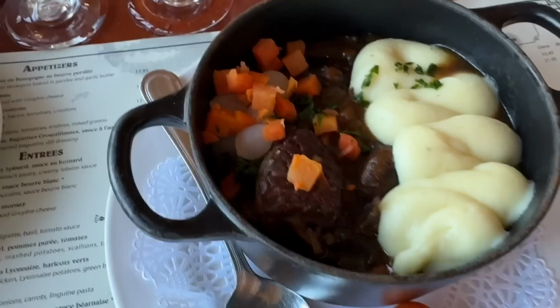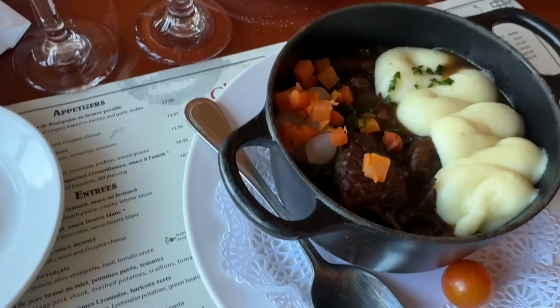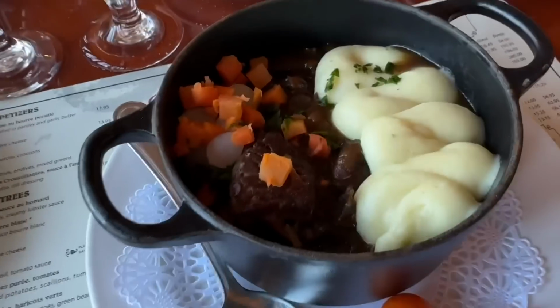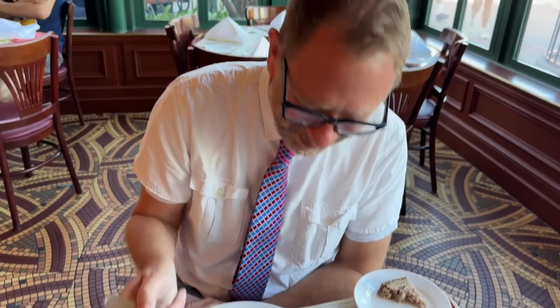Okay, so here's the beef, and it comes in this pot. This is the potatoes. Now on the menu, it comes with linguine, but our server's like, don't do that. They're like, ask for potatoes. It's better with the potatoes. So if you come here, ask for potatoes. And if you're wondering, it's braised beef in a Cabernet sauce with onions and carrots. Here's the potatoes. Excellent potatoes, of course. This is the braised beef. That's excellent.